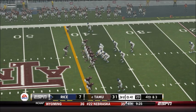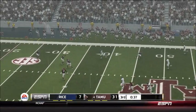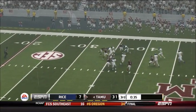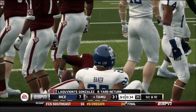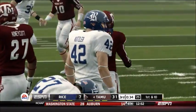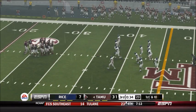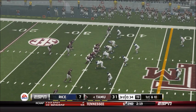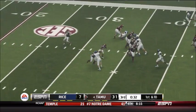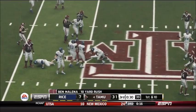Gonzalez is back deep to return the punt. Gonzalez takes it to 28, and he's hammered down. Return for a gain of 8 yards. The quarterback is on his way back onto the field, and he led a great drive last time out. He's taken down at the 46.